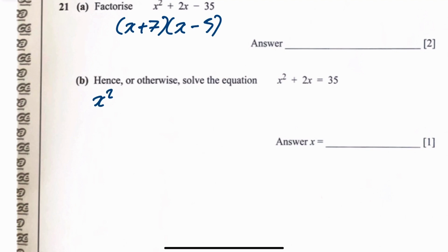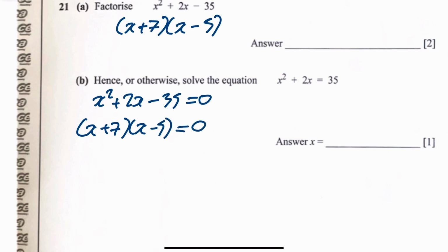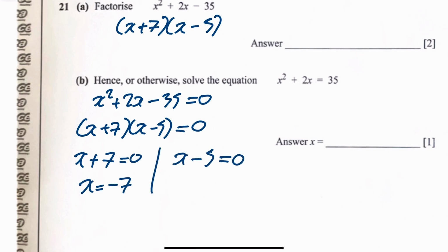So bring that 35 across, you'll have x squared plus 2x minus 35 equals 0. And then that left-hand side you can factorize from what you've done above to give you x plus 7, x minus 5. And then this is a lovely thing in mathematics. You've got a times b equals 0. That happens when a equals 0 or b equals 0. So here, your first thing it's multiplying is x plus 7. So x plus 7 equals 0, which means x equals minus 7. Or x minus 5 equals 0, which means x equals 5.